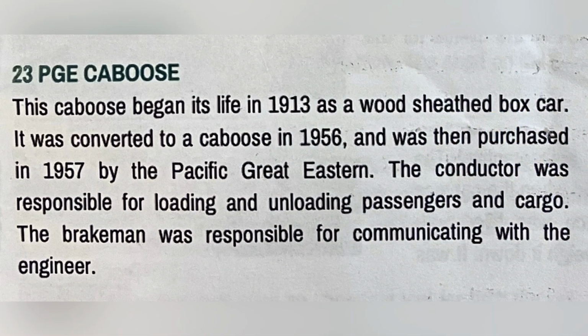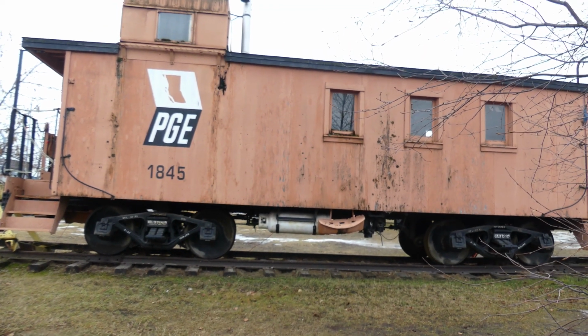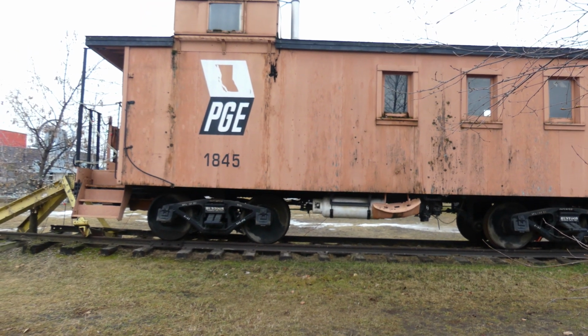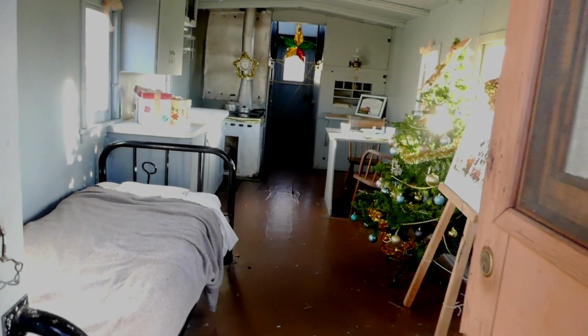We actually now have two cabooses, and both were open, which is really special. The first one is the PGE caboose, and notice that the cupola where the brakeman sat, who was responsible for communicating with the engineer, is at the back of the caboose. The conductor, who was responsible for loading and unloading passengers and cargo, basically lived down below inside.